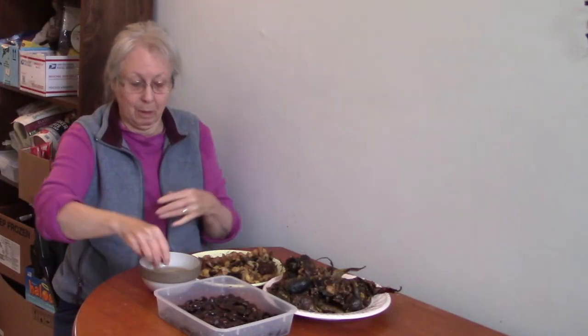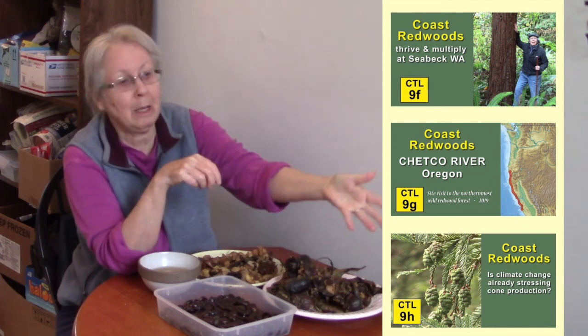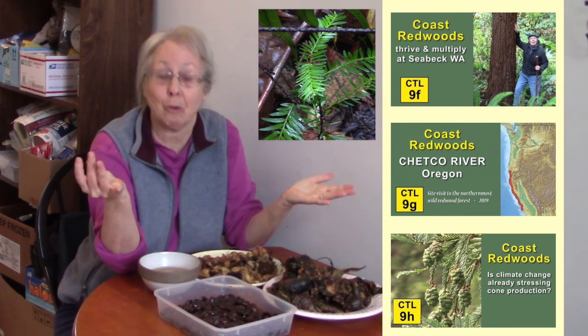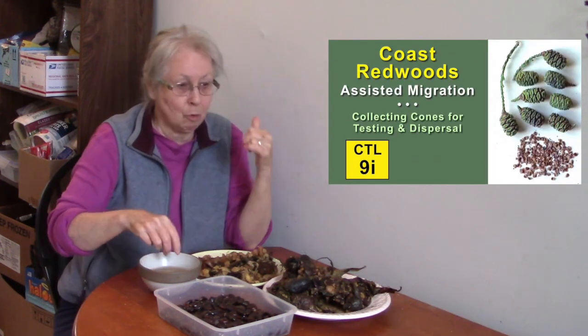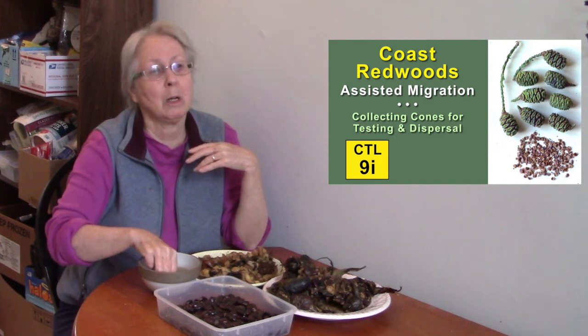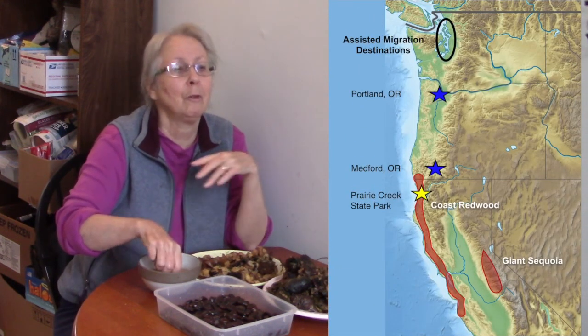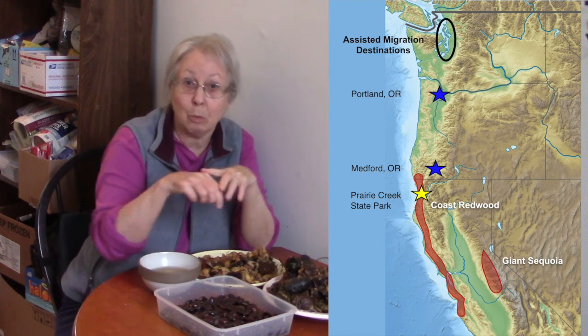Go forth, go plant. We know from horticultural plantings that not only can they live there, but they can send their seeds out and their babies establish with no more human help. They're fully naturalized. So, Joshua tree, coast redwood. I've done some of the conifers along the California coast that are also glacial relics.